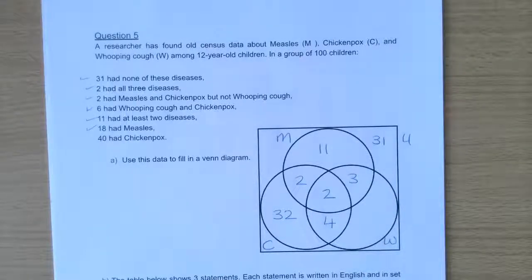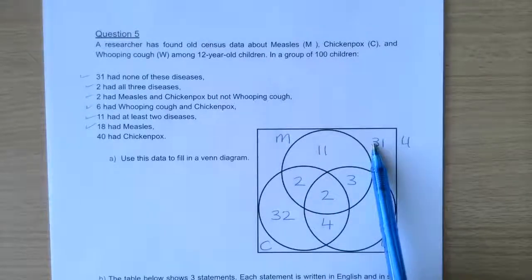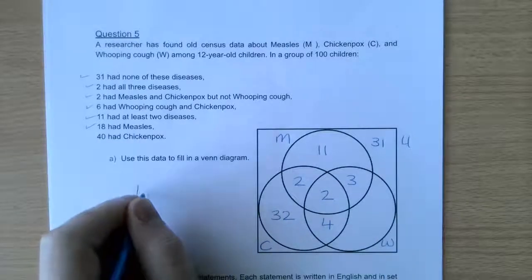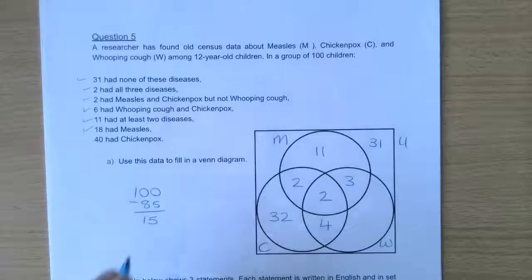And now the last piece of information we're looking for, we need to find out how many people had whooping cough only. We need to add up all of these numbers. We can see that the total would be, if we added these 3, we've got 45, 50, 81, 85. So then it's going to be 100 minus 85, and that would be equal to 15. So 15 people had whooping cough only.